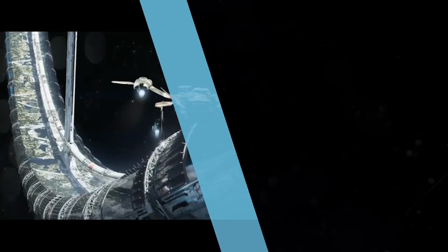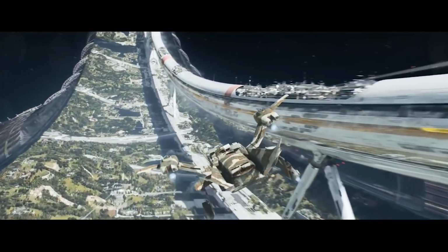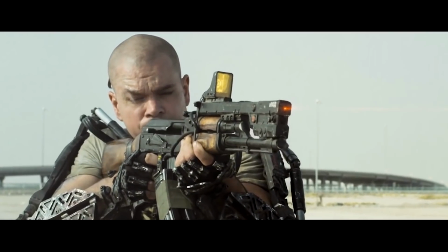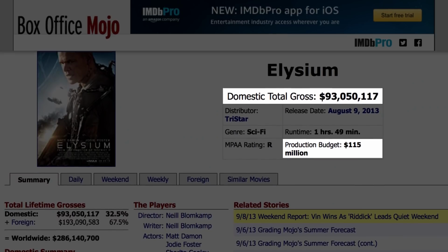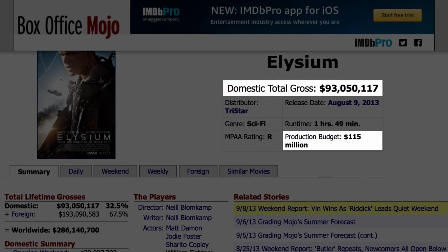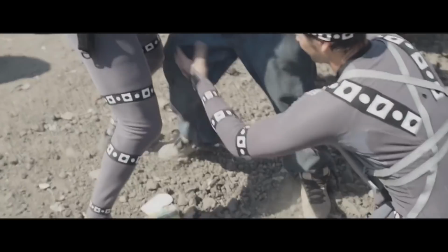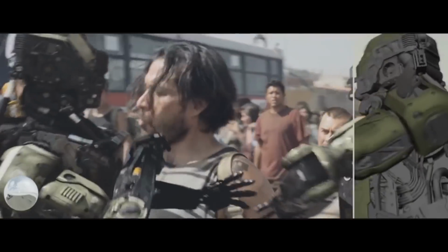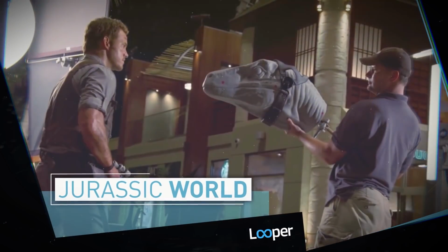Elysium. Neill Blomkamp's follow-up to his acclaimed debut District 9 didn't exactly go as planned, despite the star power of Matt Damon. The blockbuster sci-fi film cost a whopping $115 million to make, but only returned $93 million at the domestic box office. But while Blomkamp took full responsibility for the film's failings, the South African director didn't have any complaints about the special effects team, which had to put together over 3 times as many VFX shots as they had for District 9.